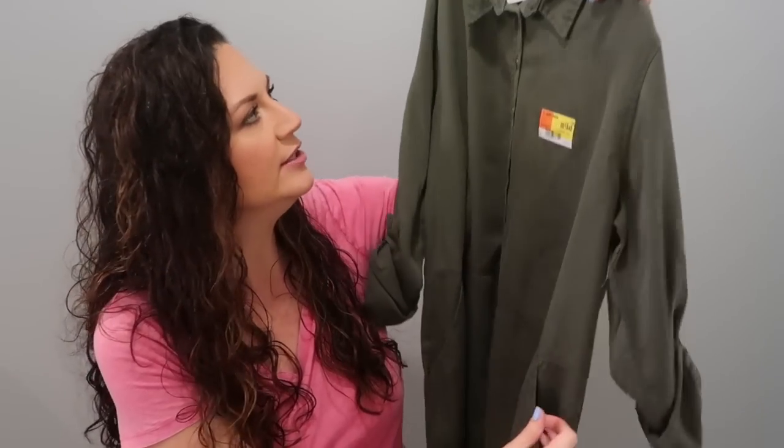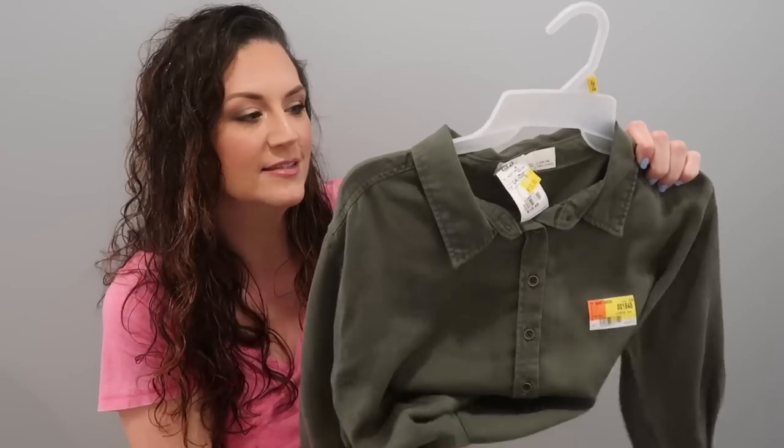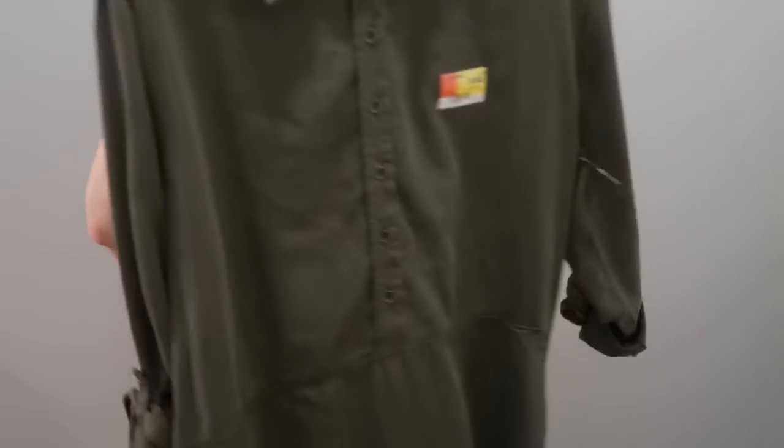This was actually on clearance for $13. I think it was a pretty good deal. Since it's heavy, thick material, even going into the fall with some high boots, like some knee-high boots or something, I think it would be really, really cute as well.